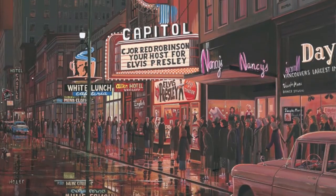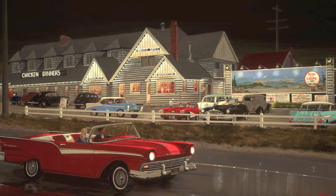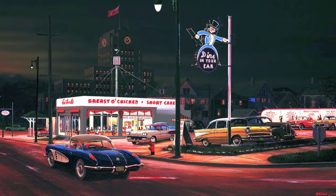A teenager armed with a new driver's license, dad's borrowed car, and a few pals on board needed to look cool, and the local drive-in was very high on the list of cool places to be and be seen.